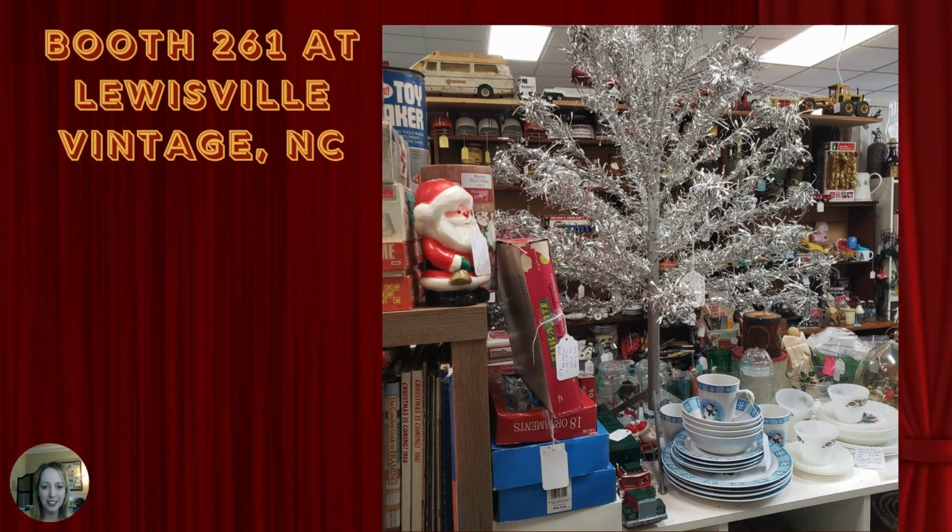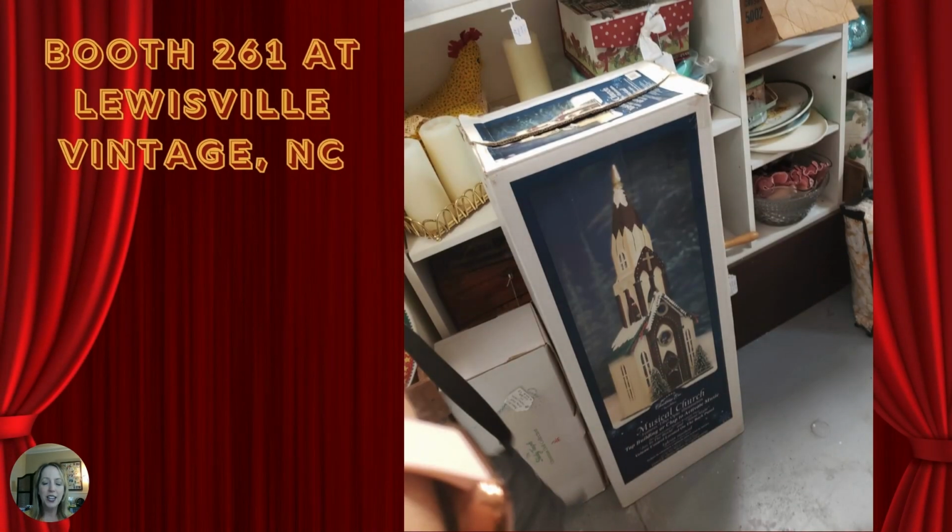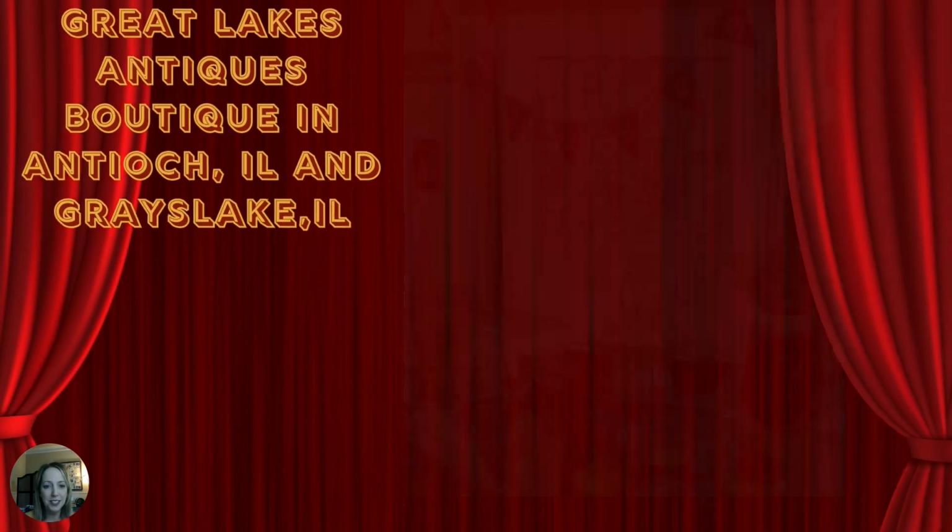That's awesome. Another item, large light up musical church and box sold for $100. Purchased at an auction for $5. Booth 261 at Louisville Vintage, North Carolina. Really cool. And of course, it makes sense at Christmas time, but Christmas sells year round. So that is an awesome sale.